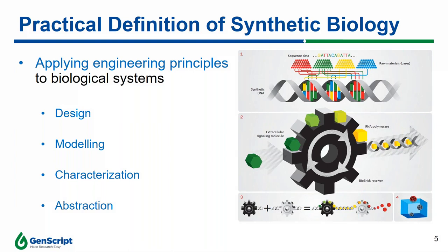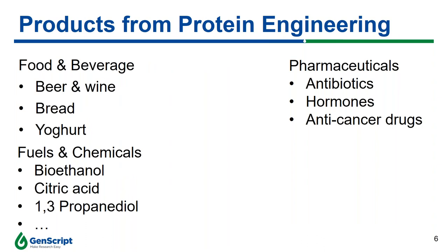So here are the products that are produced using the protein engineering approach, including beer and wine, bread, yogurt, and pharmaceutical items, including antibiotics, hormones, and anti-cancer drugs. And they also start to use protein engineering to produce fuels and chemicals that include bioethanol and citric acid and so on.